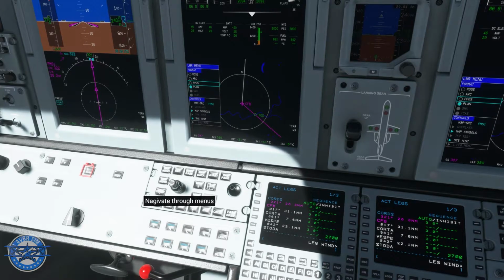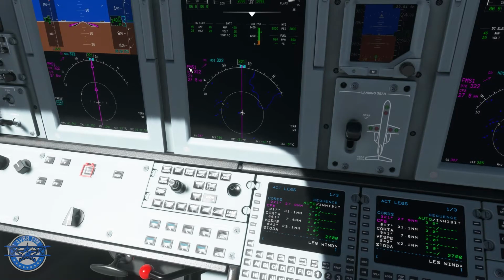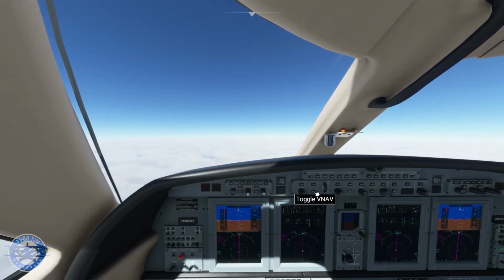We can put this back on PPOS and take off the lower menu. So I'm going to look at this legs page, and I want to descend down to 2,700. So I'm going to enter that. Altitude of 2,700, and I am going to arm my VNAV, and let's see what happens. I don't think I need to do anything else here.